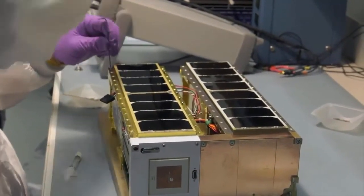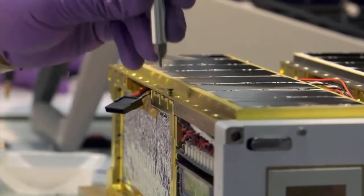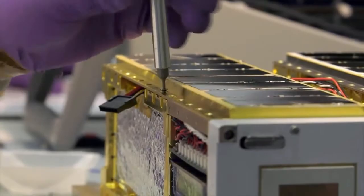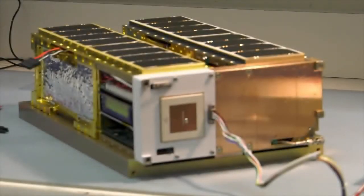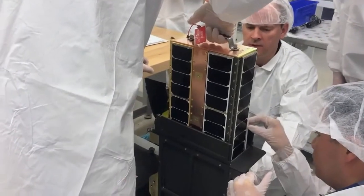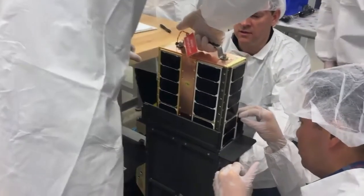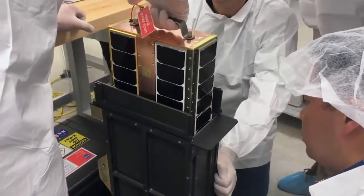There's solar panels we add, which produce the power for the mission, and we have battery systems that help store that power. We have a radio on the end there that's a patch antenna, and we communicate down to Santa Clara University. This is on October 25th, actually loading into the NanoRacks deployer that will be used on this mission.